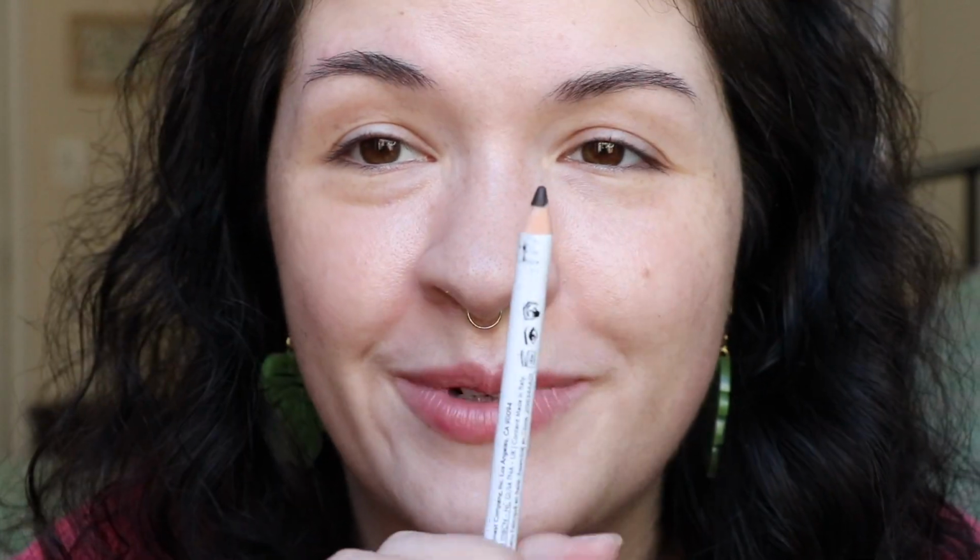Here is what the tip of the Honest Beauty brow pencil looks like. It just looks like an eyeliner pencil to me. I was a little confused because they sent me eyeliners too, and I was like, wait, is this the eyeliner? But it says eyebrow pencil on it, and it's a really good eyebrow pencil. So you can see it's not super sharp right now.